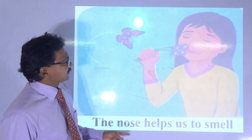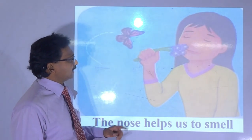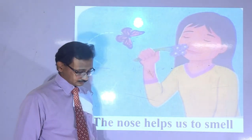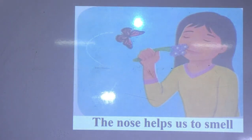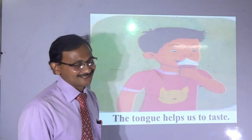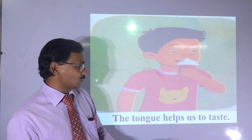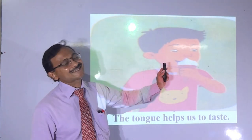This picture shows one of the girls getting a smell from the flower. Okay? Then, wow, it's very important for us to get taste. Here it says the tongue helps us to taste. Wow, this boy is tasting ice cream.